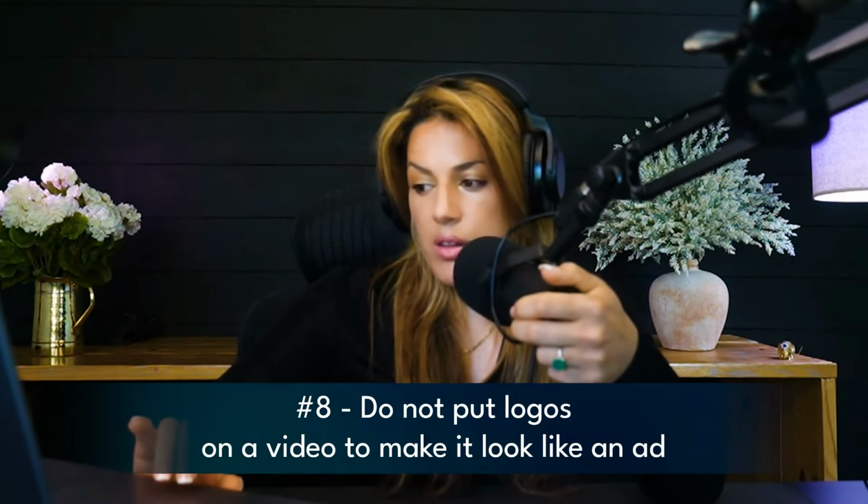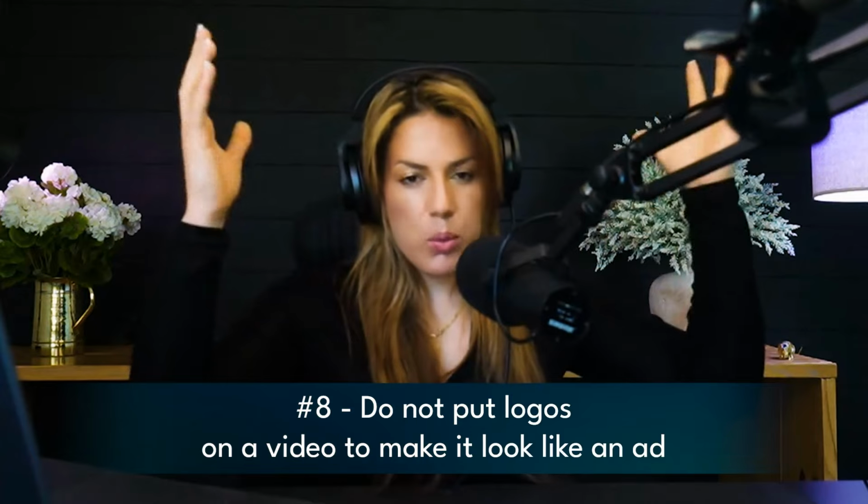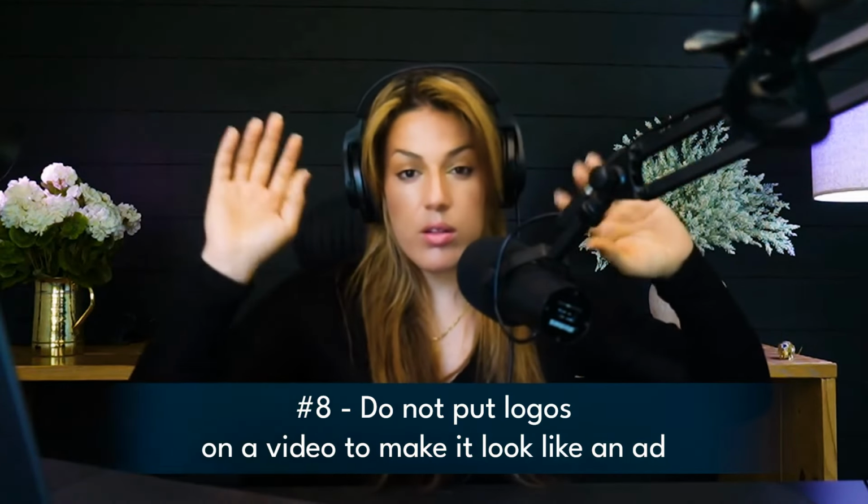And then number 8, do not put logos on it to make it look like an ad. I see a lot of people when they do the shorts, they put their website, their logo, all of this branded stuff, and it should not feel like an advertisement. It should feel like helpful, relevant, recent information. I should feel intrigued. I should feel like I want to know who this person is. And then I should want to click your profile, and your profile should obviously be optimized for me to know where exactly do I go next to learn more about this person, even if that next step is outside of LinkedIn.